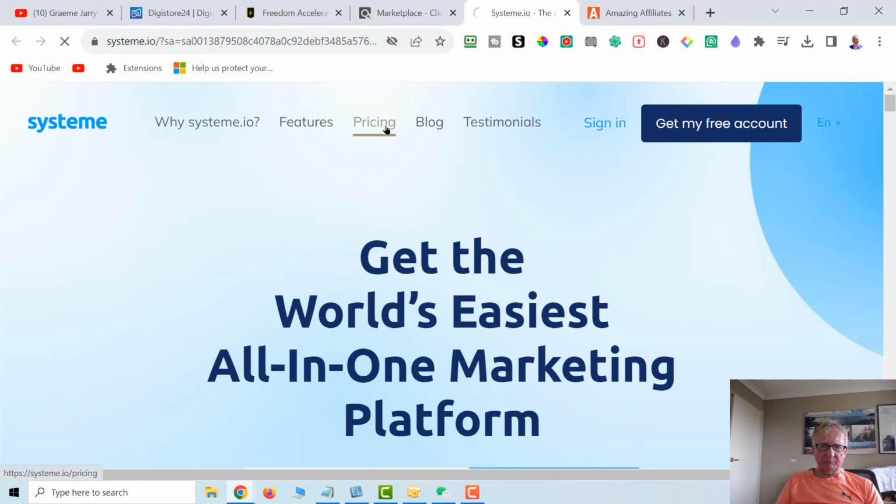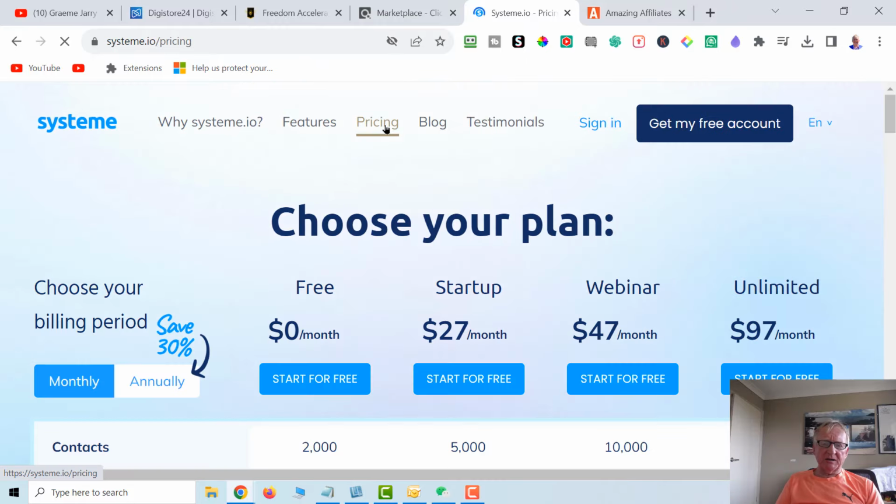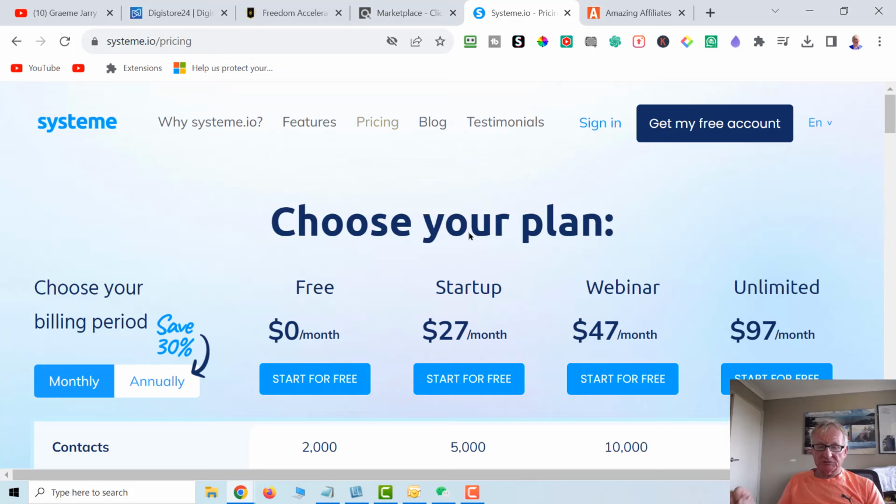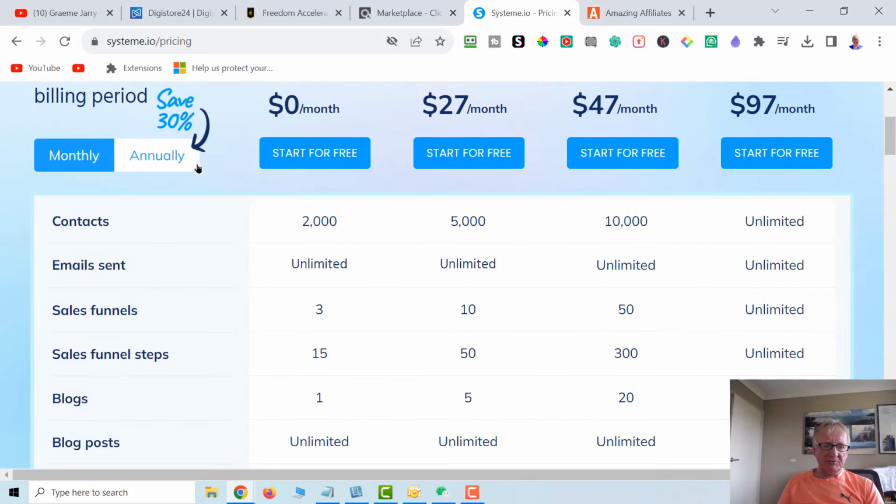Now let's have a look at it, because there are many, many different sorts of landing page softwares around, and some of them are pretty expensive. Some of them are limited, and some of them are that complex that you need to be an IT person to be able to use it. Now, they have a free plan here, and it's a free plan for life, and you don't need a credit card to sign up for it.